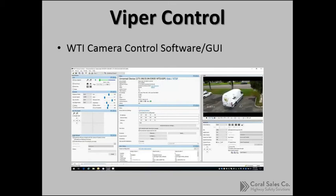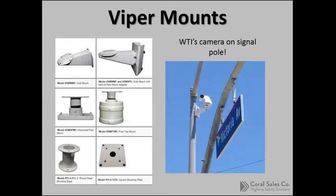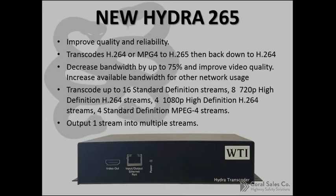Okay, let's move on. This is just our Viper camera control, and I'm going to show you that in a little bit more detail too. These are different mounts that you can use for the camera. This is the Hydra. This is something I want to spend a little bit of time on. It's a very simple product, but there are so many uses.